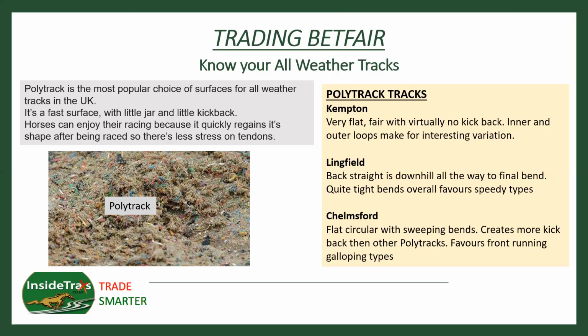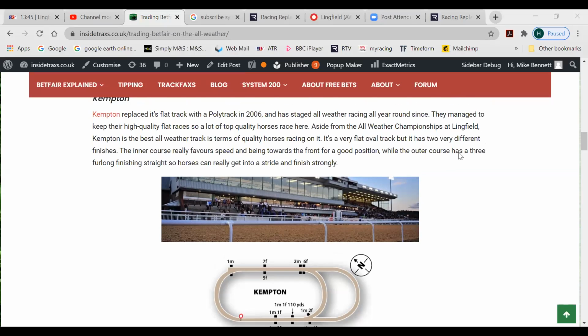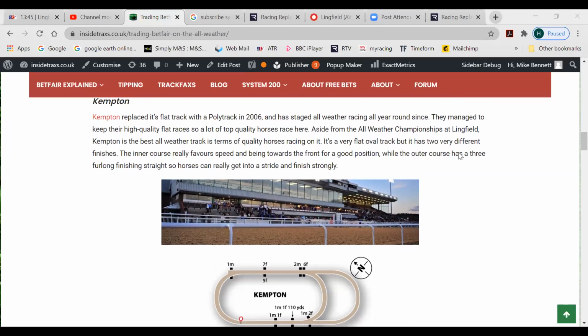There is an interesting variation at Kempton, and that is that they have 2 loops. One's the inner loop and one's the outer loop. And I'm now going to just show you that a bit more. So I'm just going to show you now one of the blogs from the Inside Tracks website, which looks particularly at Kempton and the other all-weather tracks.